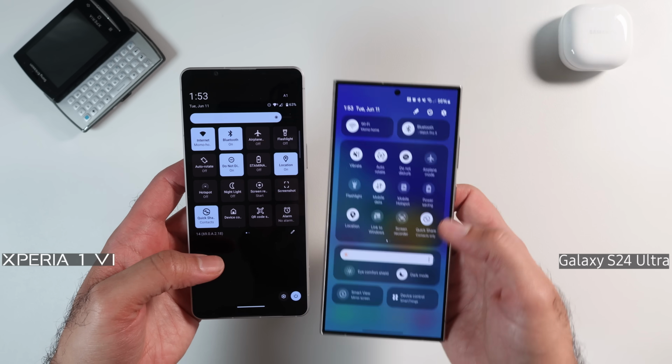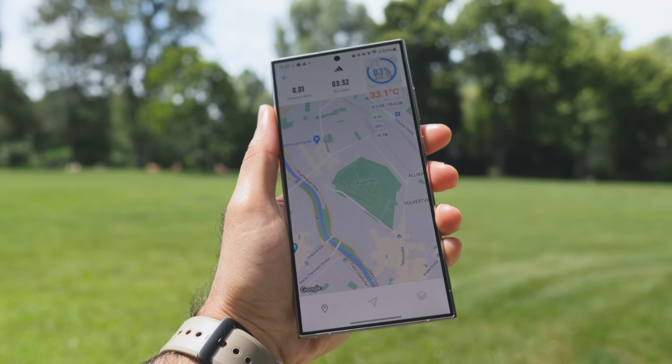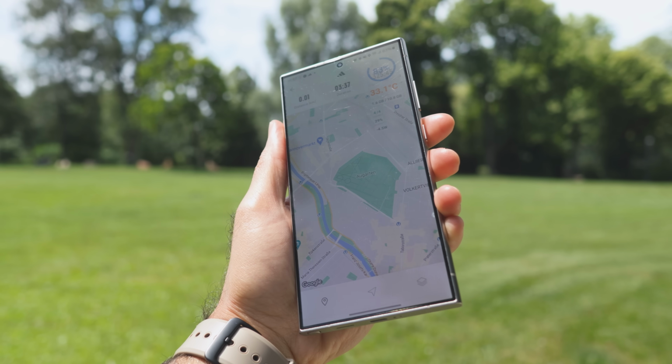So which one is better phone? For me, Galaxy S24 Ultra is a more customer-centric phone. It is a better phone for 95% of users. It has a great spec and great display, and I love using the S Pen.